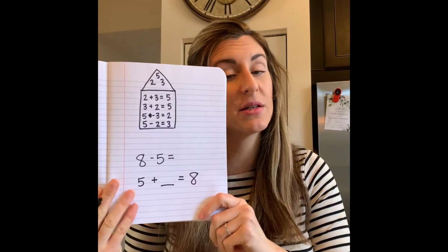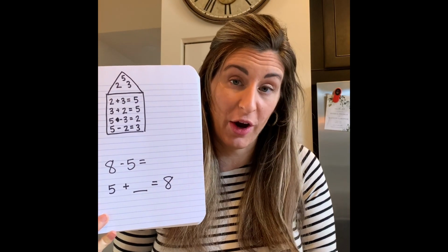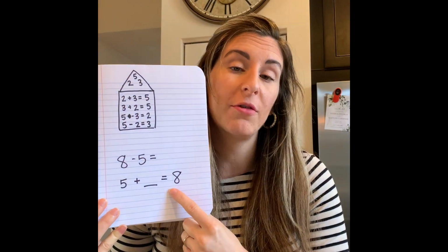I have the 8 and I have the 5. What would that missing number be? Well, I can use addition to help me solve this. So I could say 5 plus something equals 8. There's a missing number there, but maybe I just like addition better than subtraction, and it's easier for me to solve this using an addition sentence.